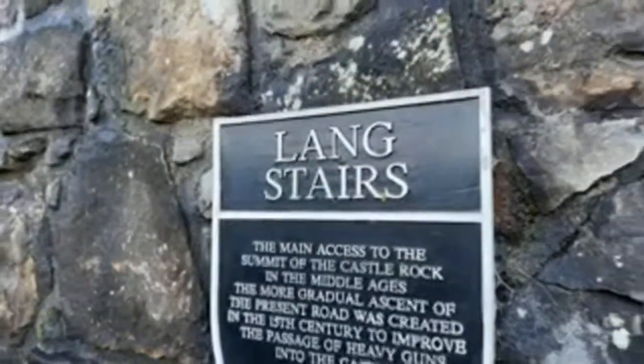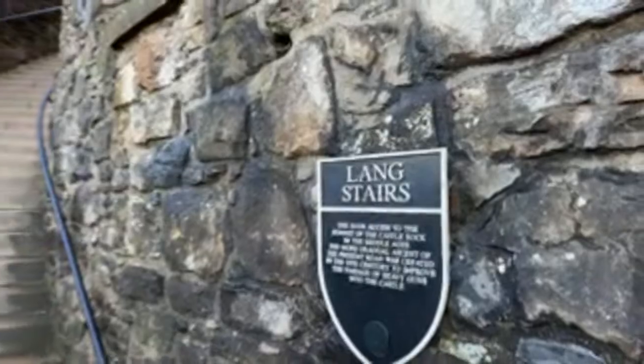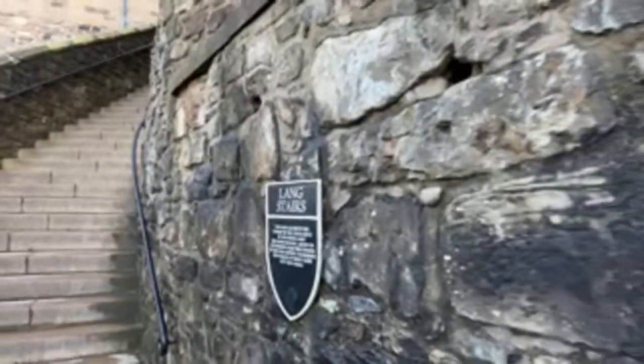Lots of stairs here, but we're gonna go. I think what I will do, I will come back this way. At the moment, I will take you around.